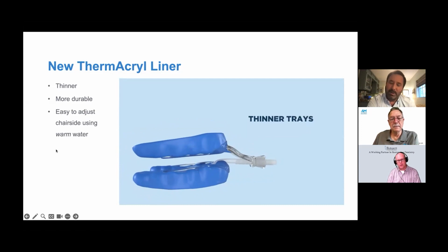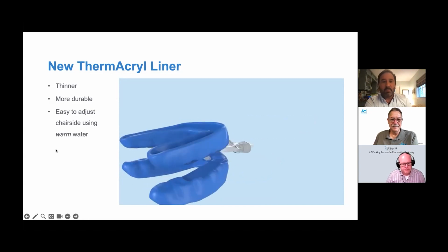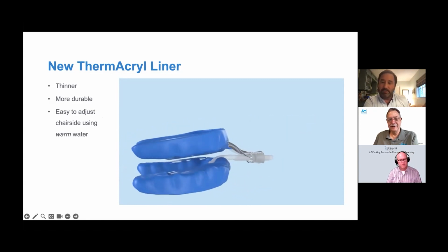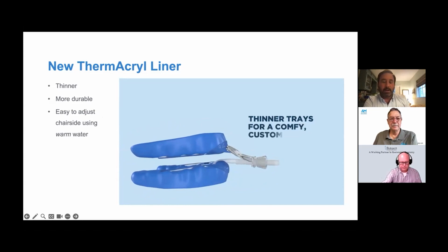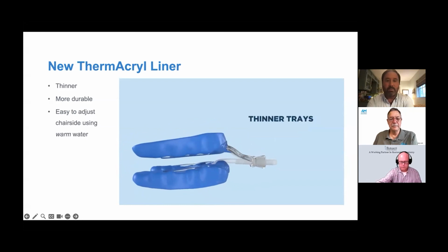And I mentioned earlier, we've used ThermAcryl for years in our custom taps. With some of the older taps that were not irradiated, you had to, as a doctor, gut this thing out once a year because the material would start to break down. With this irradiated ThermAcryl, we've seen great durability. We've used it in AccuTherm, which is a similar liner, in the MyTap, and now with this FlexTAP as ThermAcryl standalone, and it's very durable.